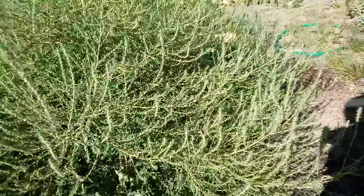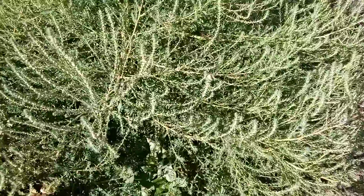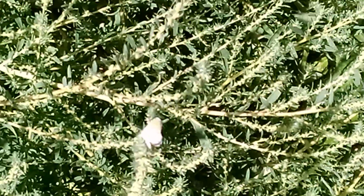Oh, and then there's this little bitty. Let me see if I can get it. Yeah, right there. The colors on that, it was more grays and purples when the wings were open. Isn't it beautiful? Butterflies everywhere out here.